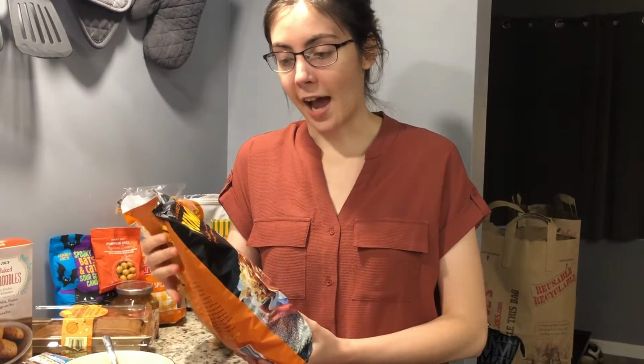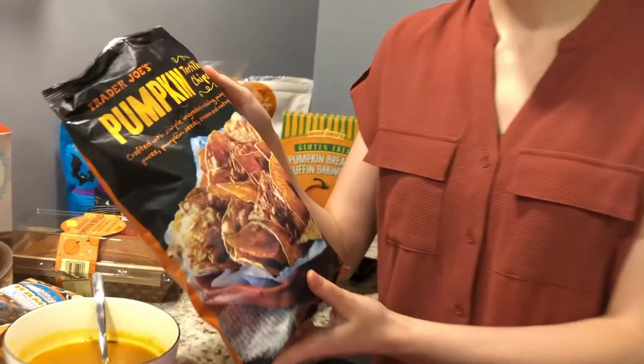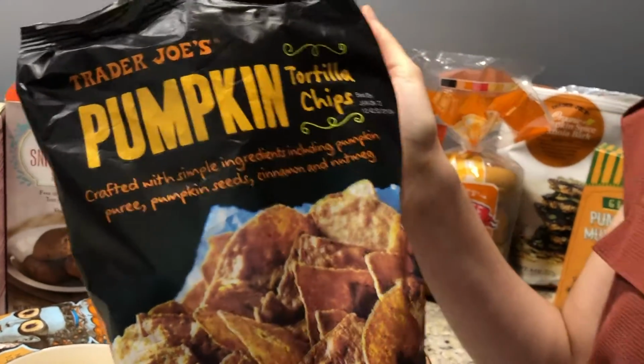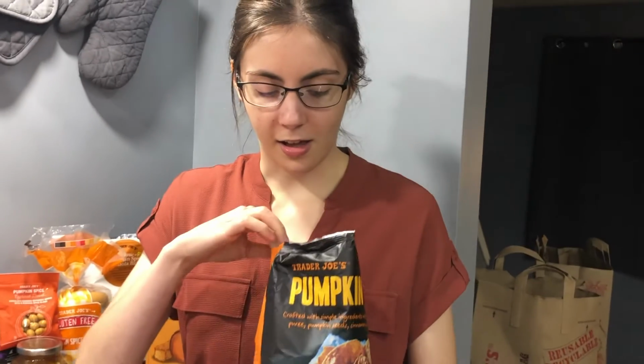I'm a sucker for tortilla chips, so of course I had to try out the pumpkin ones. It's made with pumpkin puree, pumpkin seeds, cinnamon, and nutmeg. It's a tortilla chip, so let's try it out. It's nice. It tastes like a pretty standard tortilla chip, like Tostitos. But there is a nice sweetness to it that I do appreciate that I can definitely go to town on.